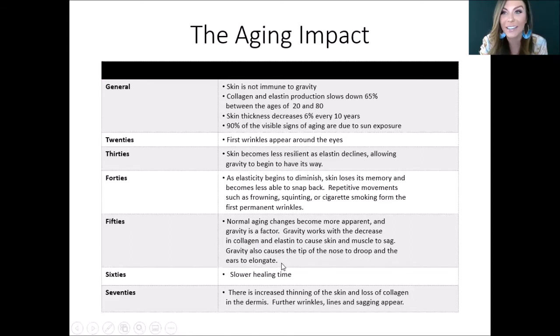Isn't that crazy? I kind of want my nose to start to droop though, because that sounds weird, but I have a really long philtrum, the space between the nose and the tip of the lip. And I've always hated that. So I wouldn't mind my tip drooping a bit.